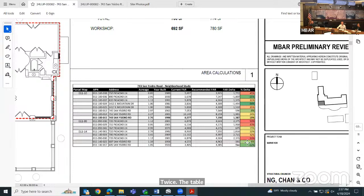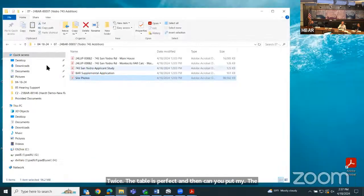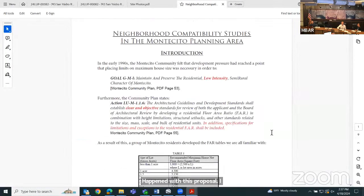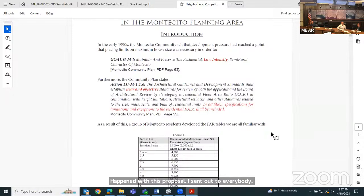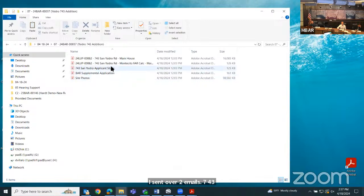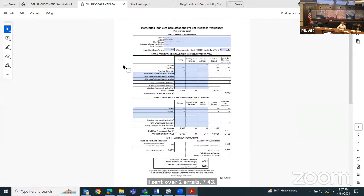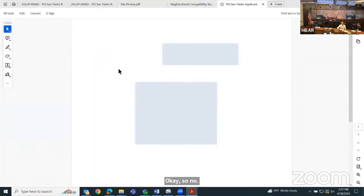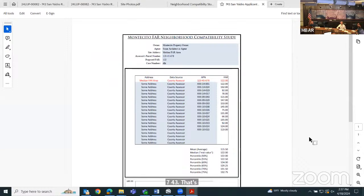And then can you put the thing that I sent over? So I took this as an example just as to see what would happen with this proposal I sent out to everybody. Not that one, the other one I sent over today. I sent over two emails, 743. Okay, so this basically replicates his data.